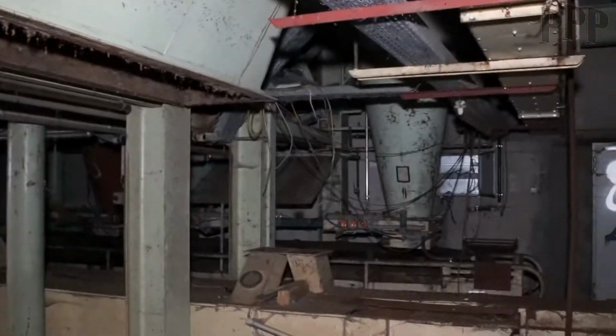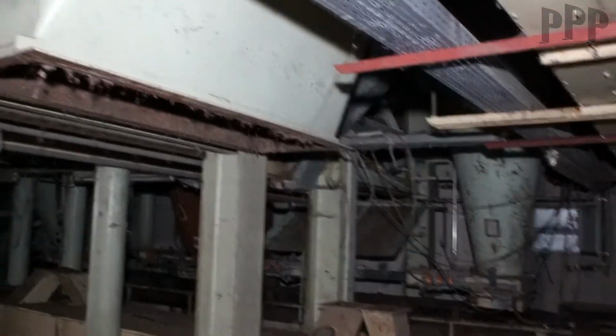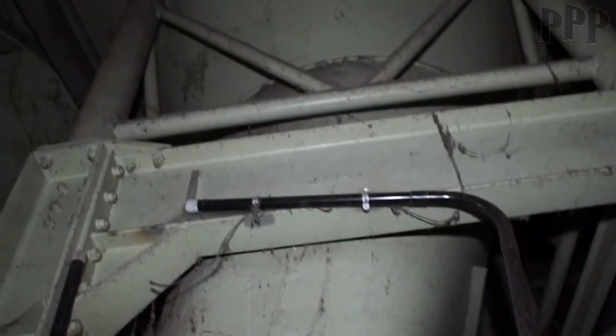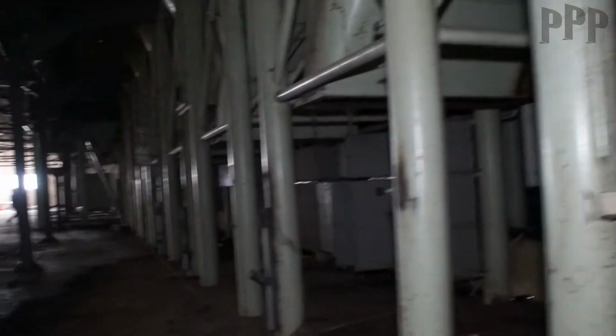So they made food for animals here, and like you can see here, those are the big silos filled up from the top. They were filling up boxes or whatever here. There's all sorts of stuff on the ground here. I don't know what it is, but we're gonna check if we can get into the other side of the building.